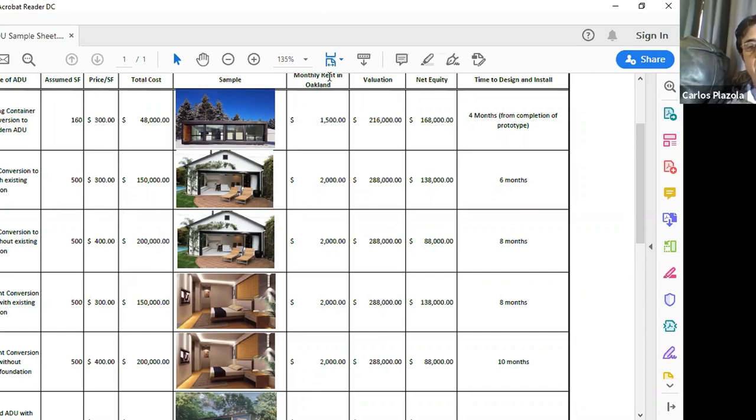Your monthly rent in Oakland, this is about what you get for them. And the reason we created this spreadsheet is to give a sense of the kind of unit you may want and what you can expect in terms of valuation and net equity. Again, based on East Bay, and we can do these in your specific area once we can talk to some of the brokers in your area. But we know that in Oakland, what the rents are going for. And then we use what's called a capitalization rate. For those who aren't developers, it's just a variable that allows you to determine the total value of your property based on the rents you get. And so that gives you a valuation. And then net equity is simply your valuation minus your total cost to build.